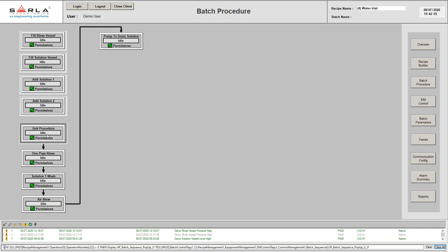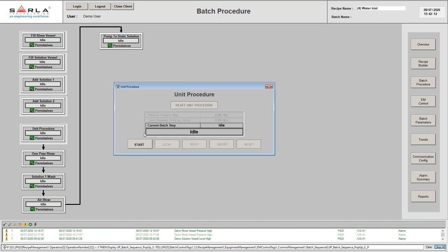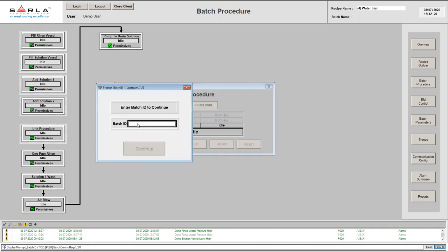Then I have the unit procedure where I can start this application by clicking. This is a standard pop-up that we have created for the unit, where I can start this unit and then it will ask me for the batch ID. Now here one of the features that we can implement is the verification of the batch ID or the recipe against the existing recipe or the master recipe. That can be done using the SQL Server database if we have all the recipes there, or we can use the PLC also for the validations as well.